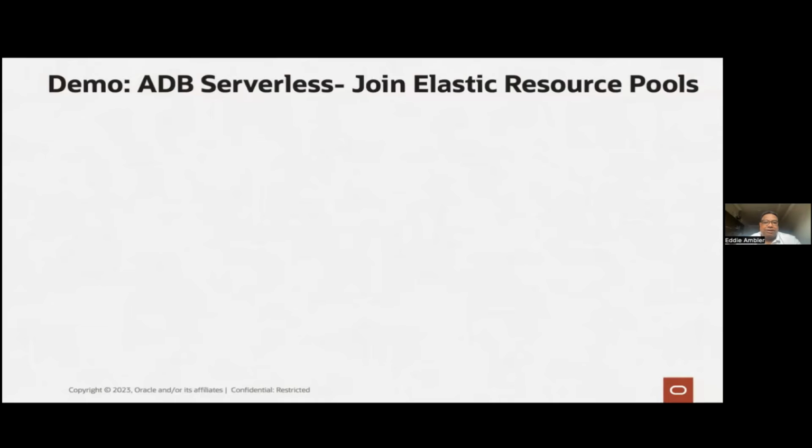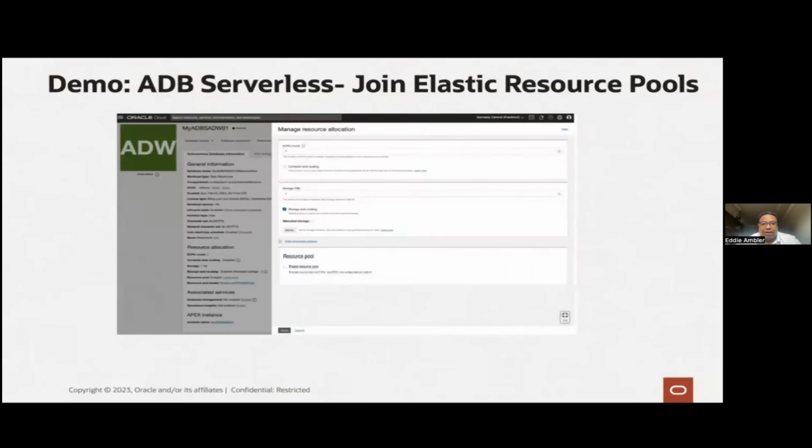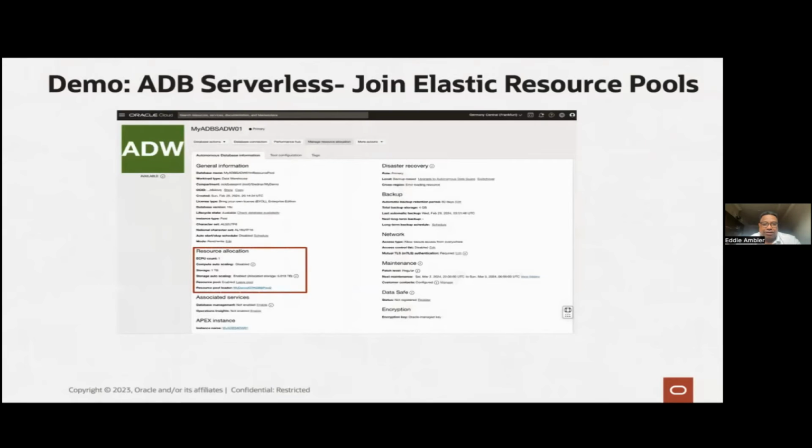You can have an existing database that you actually pick up, click on Manage Resource Allocation, and down in the bottom, you see a checkbox to enable resource pool. Click on that, select the pool leader out of one of the resource pools you already created, and just like that, you will be a member of the resource pool that you selected. And you can see there, if you want to leave, not a problem. There's a nice, easy link there. Just click the link, and you can get out of that pool and go back to being a standard standalone database.